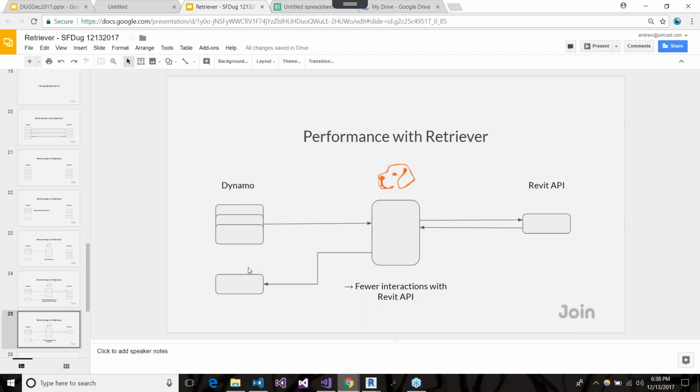Any questions on the implementation side? You guys could all go implement this now, right?